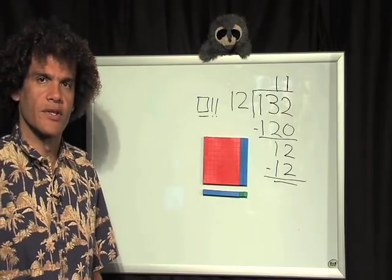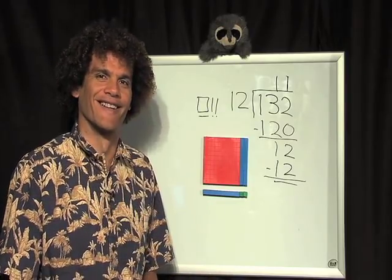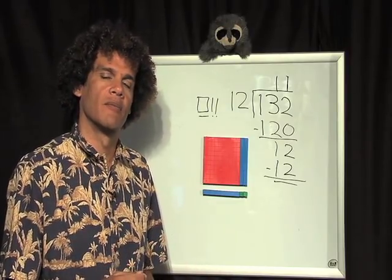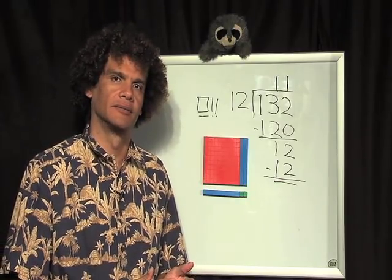Now, we're going to change things, but it's going to be the same. We're going to change things by changing the base. This is base 10. Now we move into base X.